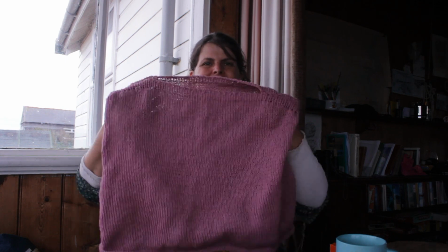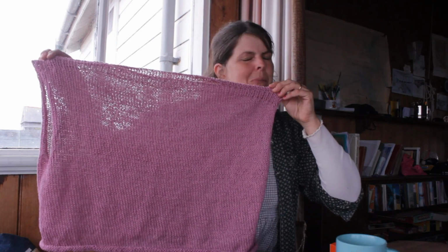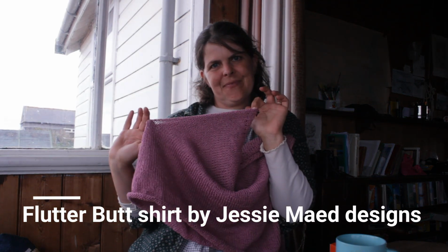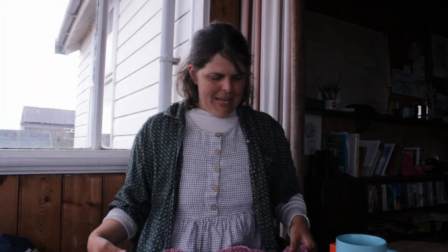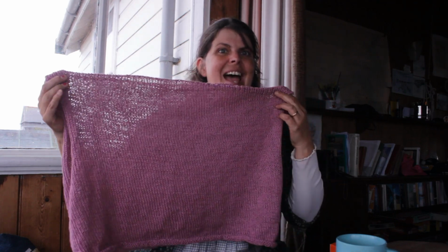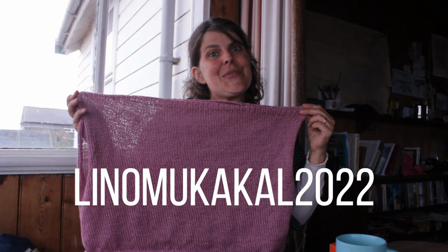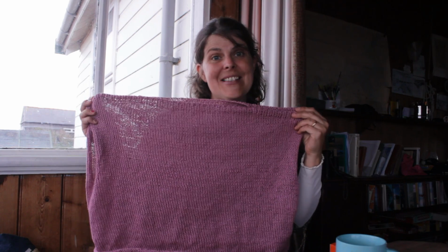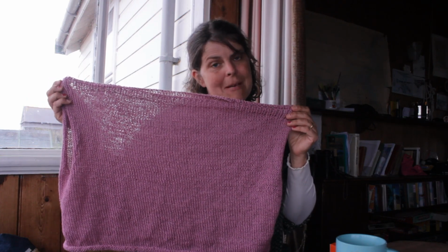So today I managed to three needle bind off my Flatterbutt tee. Well, it hasn't got the frills yet, and I'm afraid this is all the yarn I've left whilst travelling, so I haven't got enough yarn to actually make the frilly bits, because I'm using 3 strands of Lino Muka. This is the last project during the Lino Muka knit along that I'm hosting currently, and it's a summer t-shirt for me to be worn as a kind of little pyjama set. The pattern is Flatterbutt shirt by Jessie May, or Jessie May Designs, Jessie May Martinson.